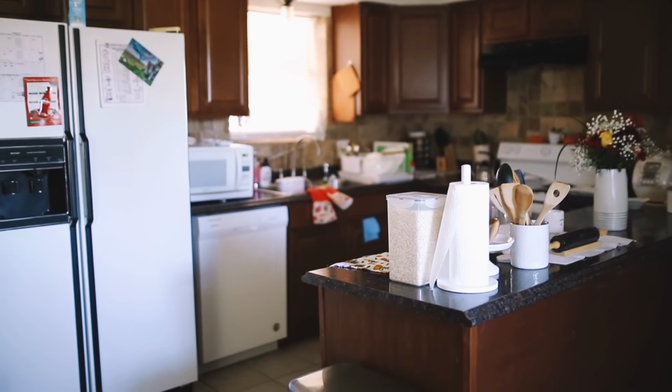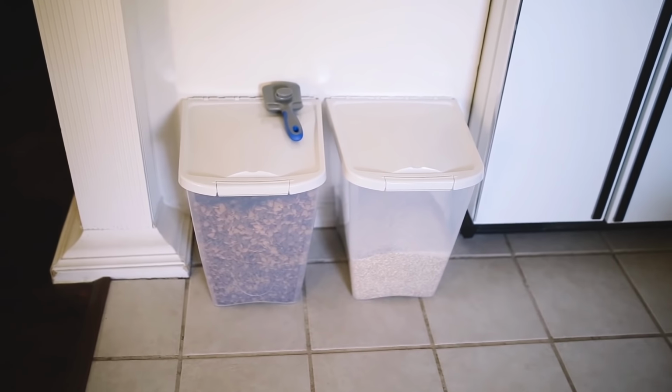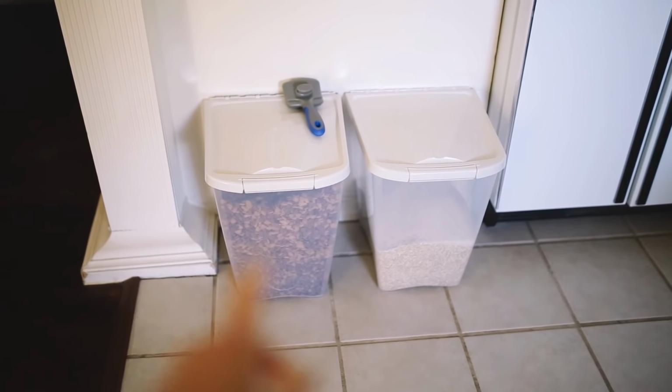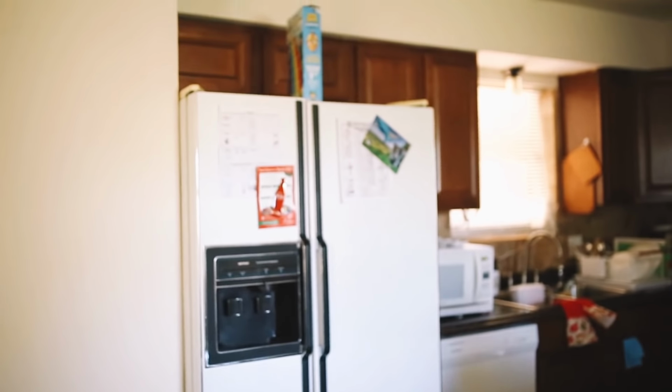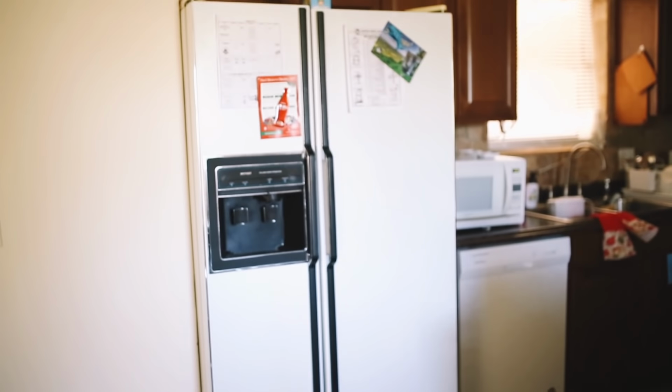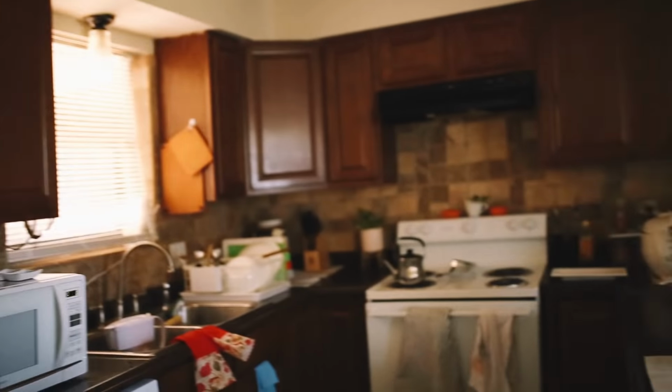Okay, so this is our kitchen. Oh, my arms are hurting. This is where we keep the doggy food and our rice. John doesn't like how our rice is right next to the dog food, and I don't like it either, but we have to do that. Okay, so here's a super old refrigerator. Not a fan, but it keeps our food nice and fresh.